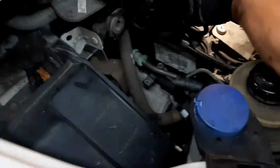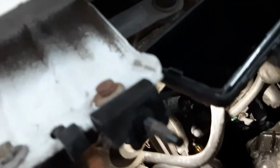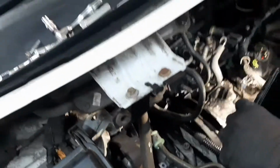See if there's any bits of shredded auxiliary belt inside that cam belt cover. No, I can't see any. Tension seems fine there as well. Oh, I think I can see what we're struggling on now. It looks like this is connected to the underneath of that thing there. Is it? Yeah, it looks that way.